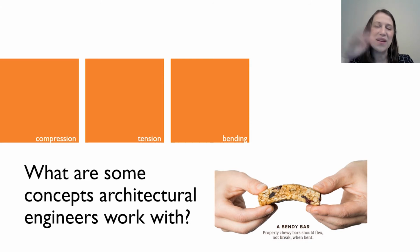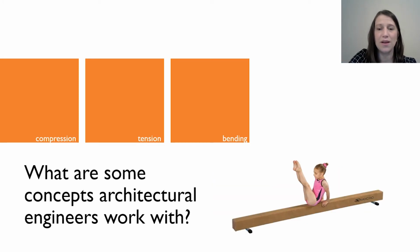So the bending is what we don't want to happen in a beam. And so I'm going to compare it now to a balance beam. You might have seen this in gymnastics, and you see that little girl on there, and the beam's not even moving at all. But if that little girl was instead a huge elephant, you might see that smile form in the beam. What am I talking about, the smile? That shape of the beam. I have it on the next slide.